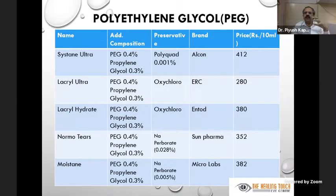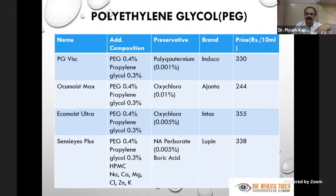Then the PEG, which is polyethylene glycol, or the HP guar molecules, like the Systane Ultra, the Lubril Ultra, or the Normo TS available in the market. After looking at the composition, if the composition is one and the same in most of the drugs, the most preferred amongst the polyquad or the sodium perborate would be the sodium perborate, which is comparatively more friendly to the ocular surface as compared to the oxychlorocomplex.